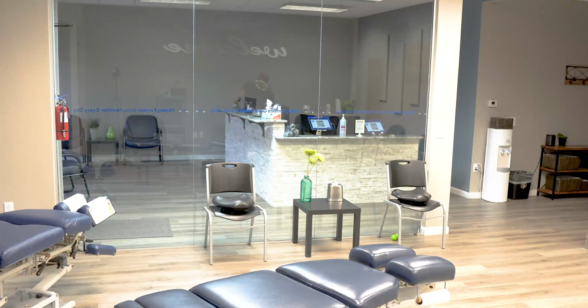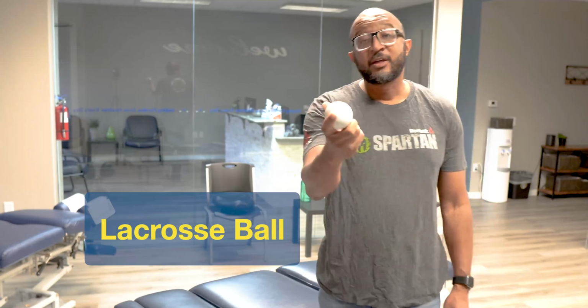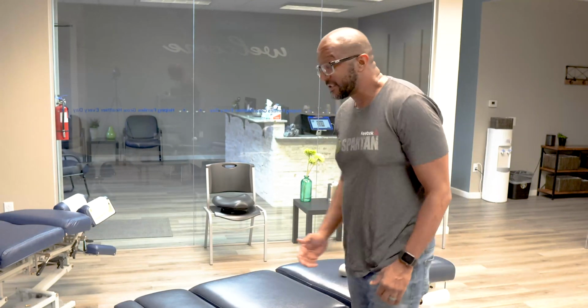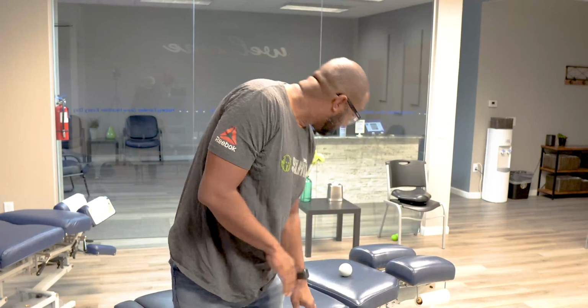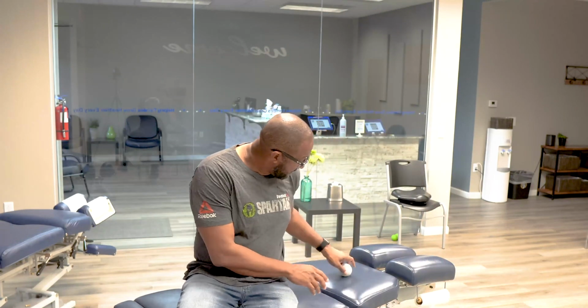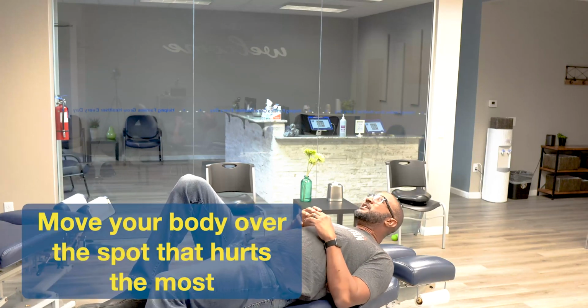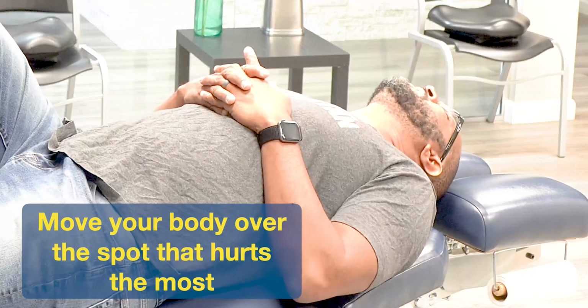So the first thing we're going to try to use here is our lacrosse ball. We're going to take this lacrosse ball and lie it on the floor. Today I'm going to use the table. We're going to place it right in the location that hurts the most. We'll find that spot, I'm sure you can find it. We'll just lie right on it.